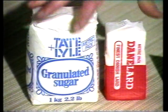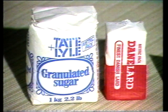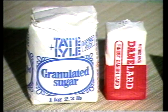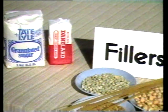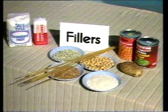Fat and sugar are two fillers that we should watch out for. Doctors say we should eat very little of foods that contain fat and sugar. Too much can damage our health. So remember, there are two kinds of fillers, those that are good for us and those that we have to watch out for. So let's look at the next two food groups.